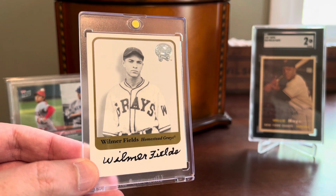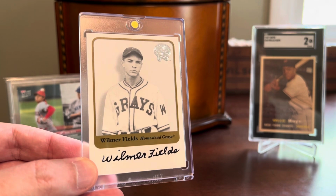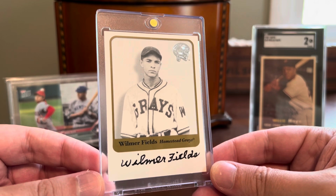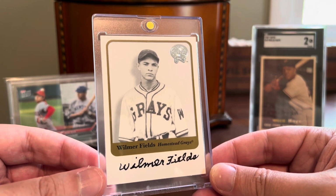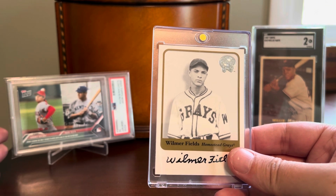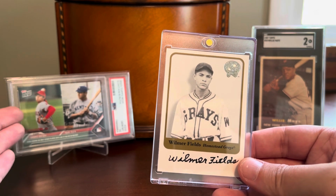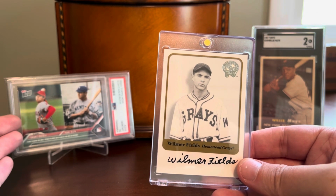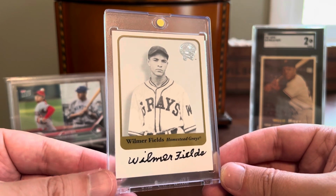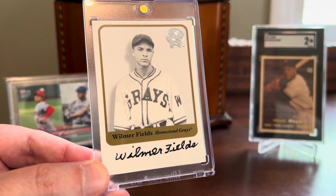But what I can tell you at a high level, what I've learned about him that I find really cool, he was a two-way player, meaning he pitched and hit incredibly effectively, even at the highest level that he could play in at the time, the Negro Leagues. And that's the reason we have this Shohei Ohtani and Babe Ruth card up in the background to kind of set some context, because I think everybody knows who these guys are, these dual threats, both on the mound and in the batter's box. But you don't hear Wilmer Fields' name referenced anywhere near as much. But he was absolutely that type of an all-star player at both positions.